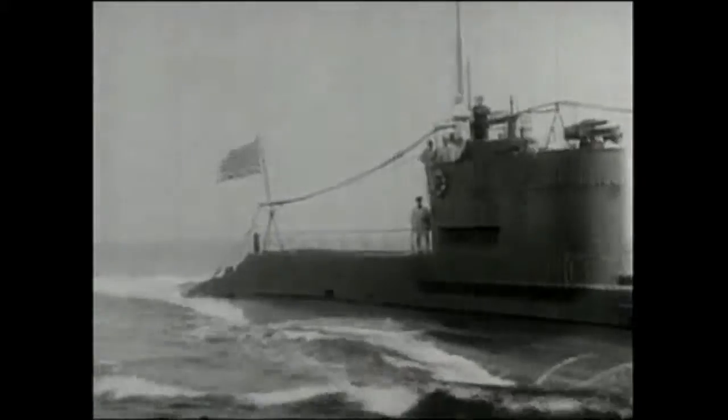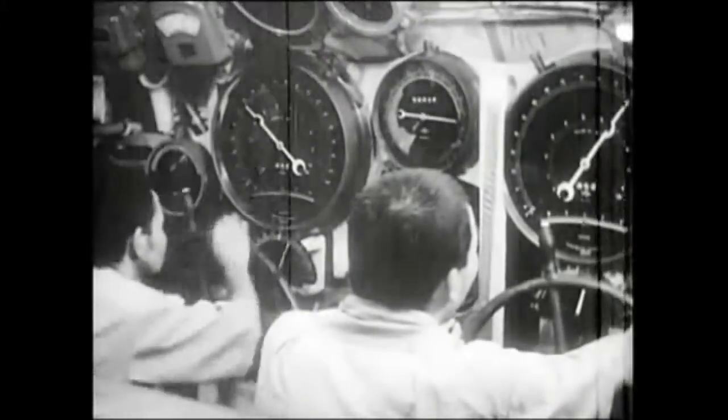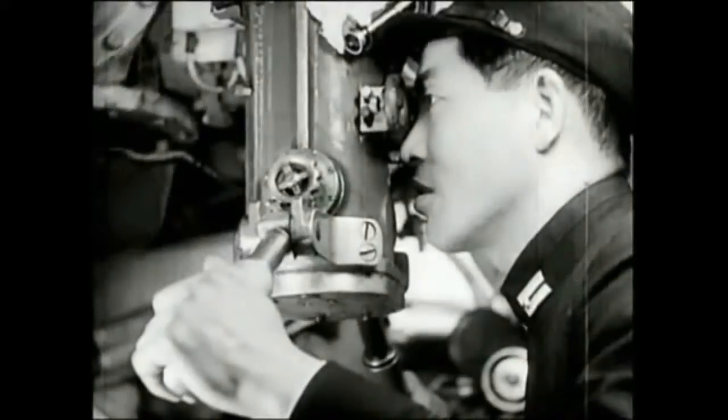Four years earlier, 1941, the Japanese went to war with one of the newest and most ambitious submarine fleets in the world. The Imperial Japanese Navy has a technically sophisticated submarine force at the start of the Second World War. It's fairly large. They have about 70 submarines, and these submarines are designed to scout for the enemy battle fleet and to attack it as it closes on Japan.